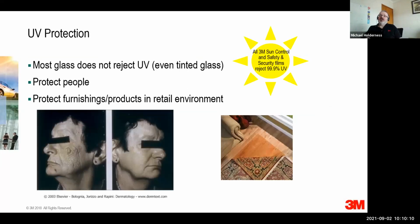First one is UV protection. Most glass will not reject UV, even if it's tinted. So tinted glass doesn't reject UV much at all. Our films will reject 99% or more, depending on the film, without even doing any sort of tint at all. We can put a clear security film on. Oh no, I've said it again, security. We can put a security film on and still get 99% UV block.